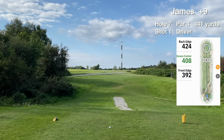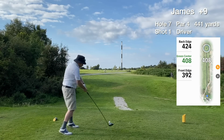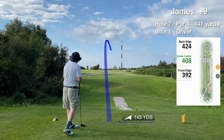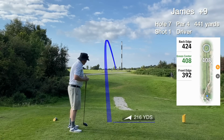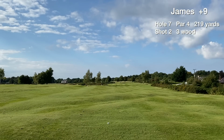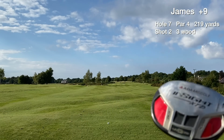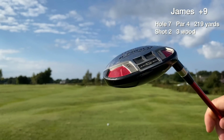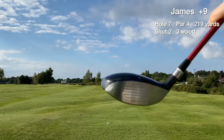Hole 7's a par 4, stroke index next one. Things aren't getting any easier here. We're back in the links part of the course, there's 15 holes of links and 3 holes of parkland. I picked up a new 3-wood for £1 from a recycling centre, and it was going okay on the range, so I decided to try it on the course.